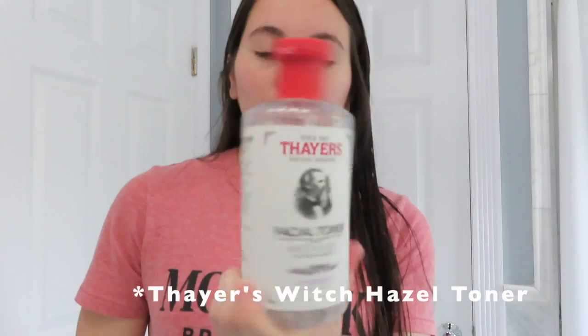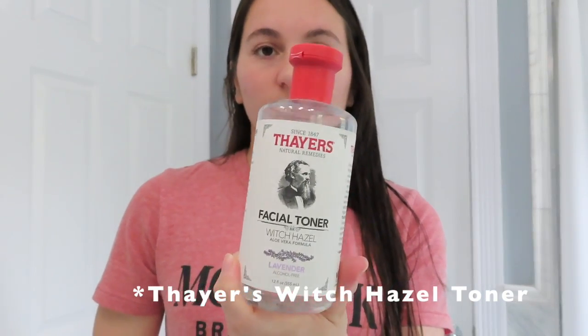So the first thing that I use is the facial toner by Witch Hazel, and this is just a very soft toner. I was using the Glossier toner, which is a little bit stronger, and I think it just cleans out your pores. The Glossier one was really good because it really helped with my skin and with my acne. This one is a lighter toner, so I think it's better for all types of skin, even if you're not someone with acne. I like to put this on after I wash my face.